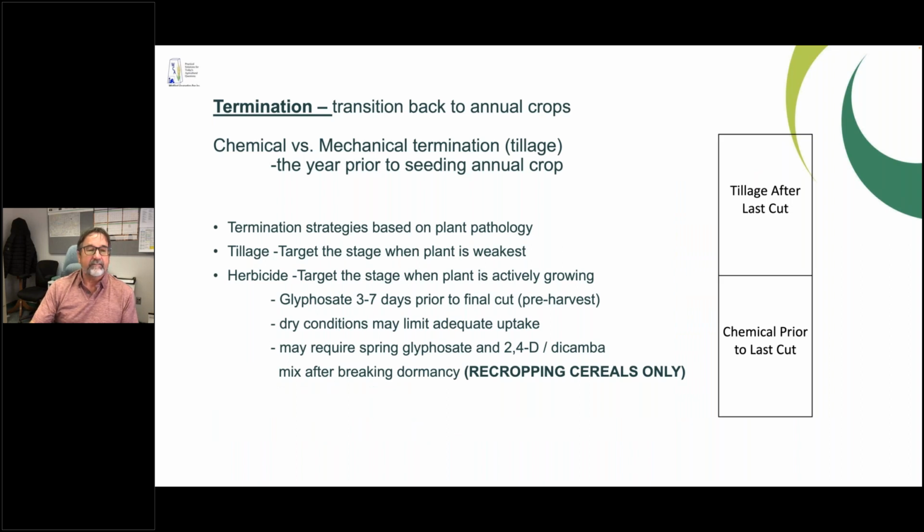The other part of the trial was termination, or transitioning back into annual forages. And we're going to do this in 2 different ways. We're going to do a chemical termination of the forages and a mechanical termination. So we're going to cut our plots in half. We're going to till half, and we're going to use chemical termination methods on the second half.